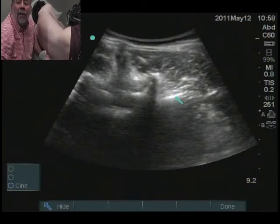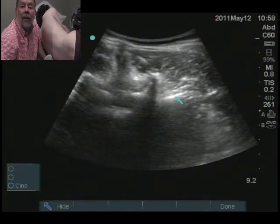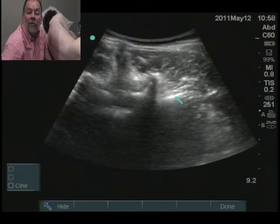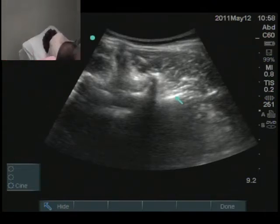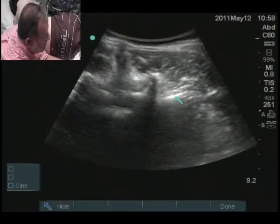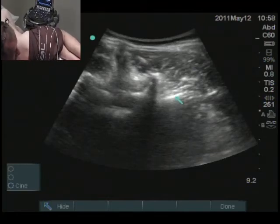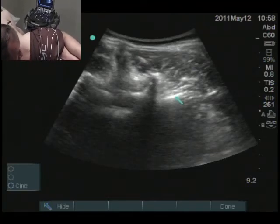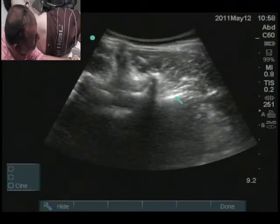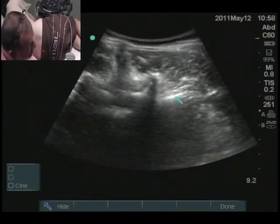So what will it be? Bone. So what bone will be out there? Because it's lateral to the thing. So here we are, we have a look at here. Transverse process? It's a transverse process, yes. So what we've got is, I'm using the curvilinear because in lumbar it's deep. So we're looking out. So there is a lamina, and we are coming out here, and there is our transverse process.